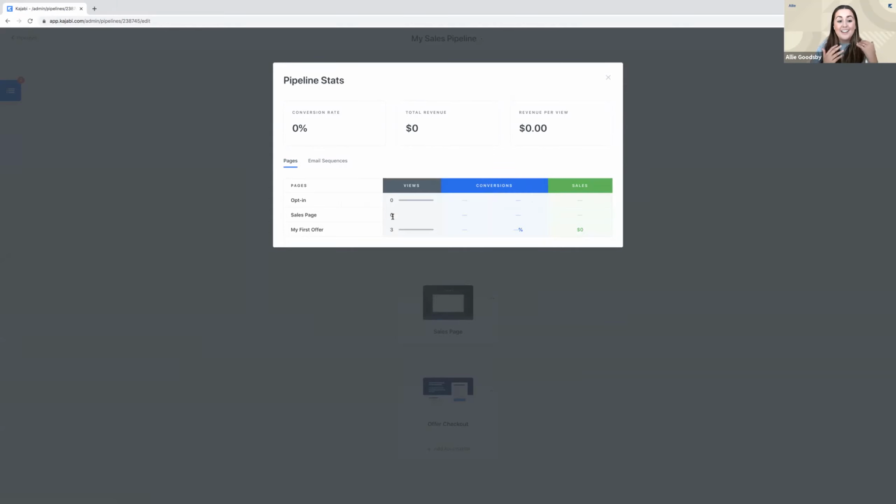How can I make this a little bit more enticing? Or maybe you have a lot of sales page views, but not a lot of people have actually purchased your offer. So what's something you can add to the sales page to make sure you have that conversion, what's something you can add to the offer page to make sure you have that conversion. There's lots of good little tweaks you can do there based on the data that we're giving you here.